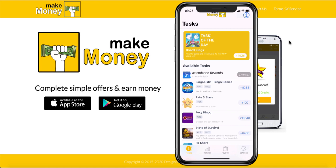Hey guys, Richard here. So in today's review I want to do something slightly different. I'm actually going to review an app, and the app is called Make Money. Now this app is available on Apple Store or Google Play, and in a nutshell it gives you tasks that you can complete and earn money.